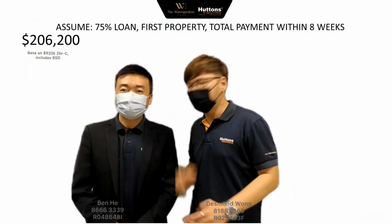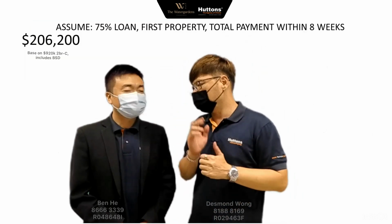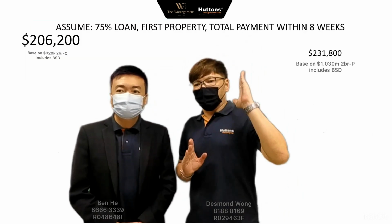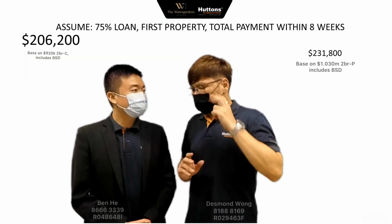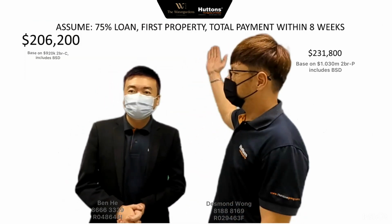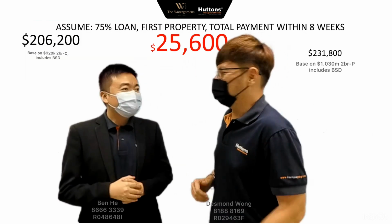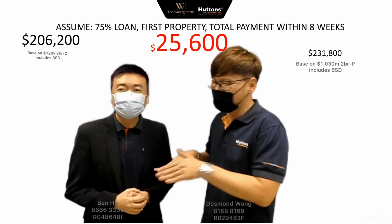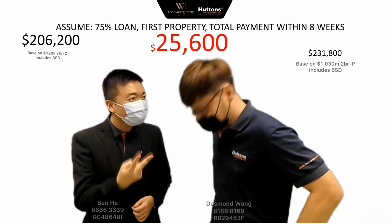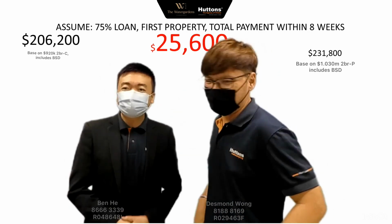Before the layout, 200,000 is for your down payment for a two bedroom, one bath. And 230,000 is for two bedroom, two bath. So what's the difference? The difference is the amount that you'll be getting into your bank. So bro, you mean for 25,000 more, I can get two bedroom and two bathroom? Yes, and that's the money that you have.